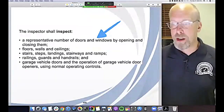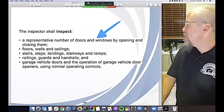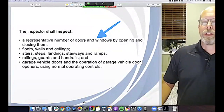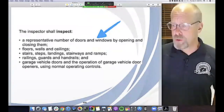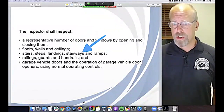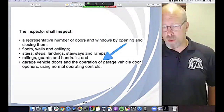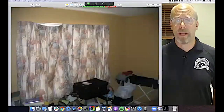I'm required to inspect a representative number of doors and windows, not all of them. There could be a crack in a window, and if I don't observe it and don't inspect it, I'm not responsible for it, right? It's both observed and deemed to be material. Representative number of doors and windows by opening and closing them, floors, walls, and ceilings, stairs, steps, landings, stairways, ramps, rails, guards, and handrails, and the garage. The vehicle doors and the operation of the garage vehicle door openers by using normal operating controls.